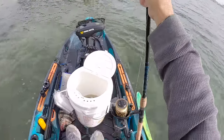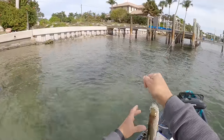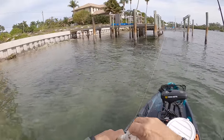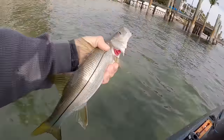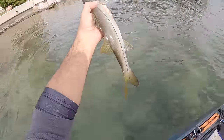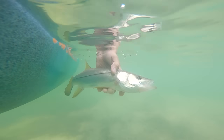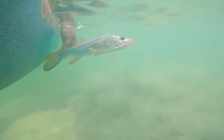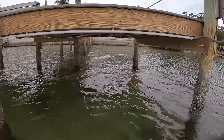What is that? Like six shrimp. I don't know. Six shrimp and three fish, that's pretty good average. We're batting 50% here, guys. Nice little snook. Thanks for the catch, big guy. I love dock fishing, man. It is so much fun.